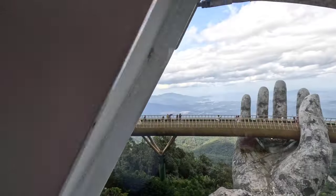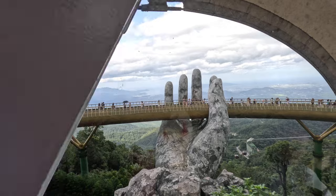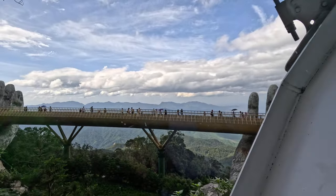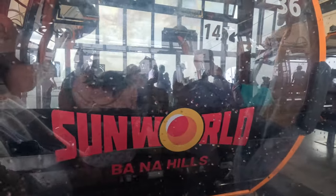At least I had one more view of the Golden Bridge from the cable car. After all, this was the main purpose of our visit. We're about to take off. This is the very last ride down.